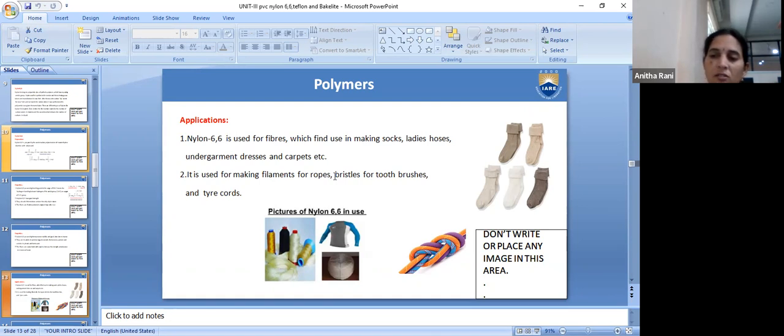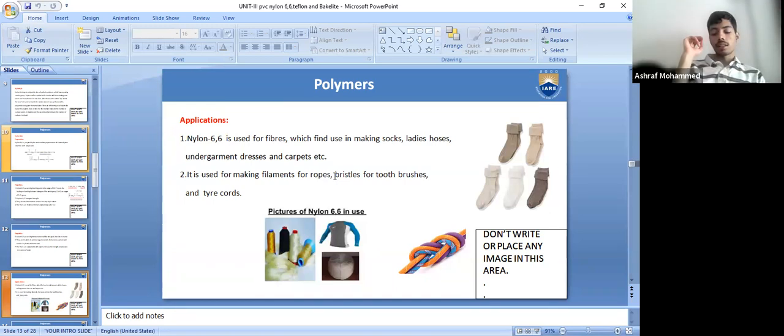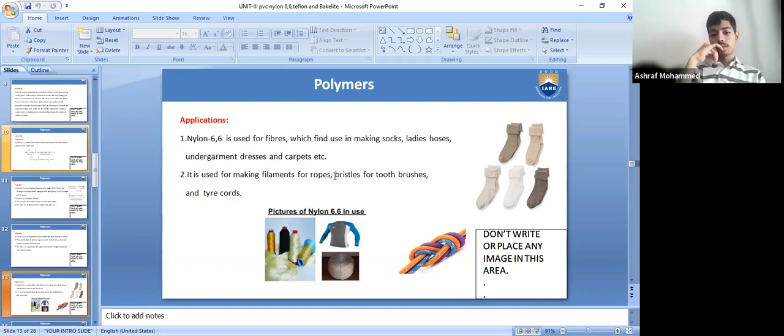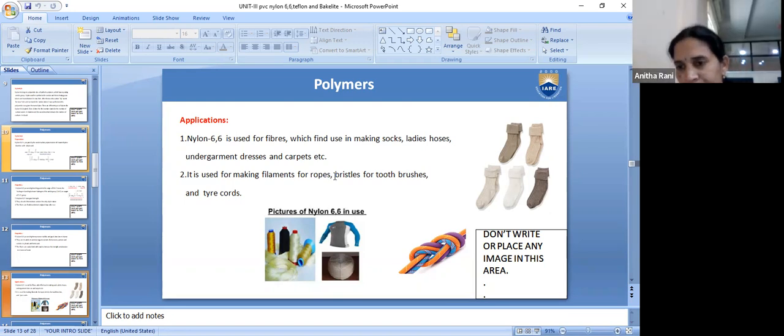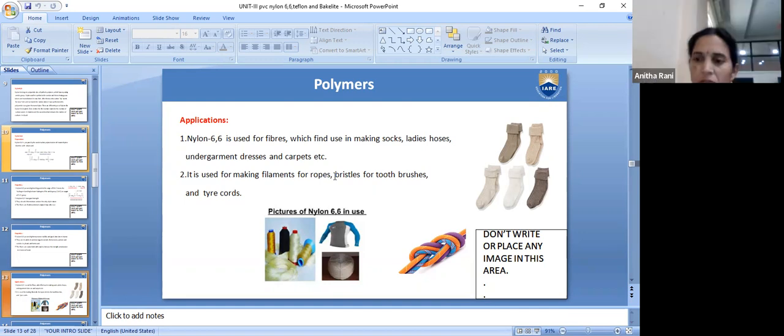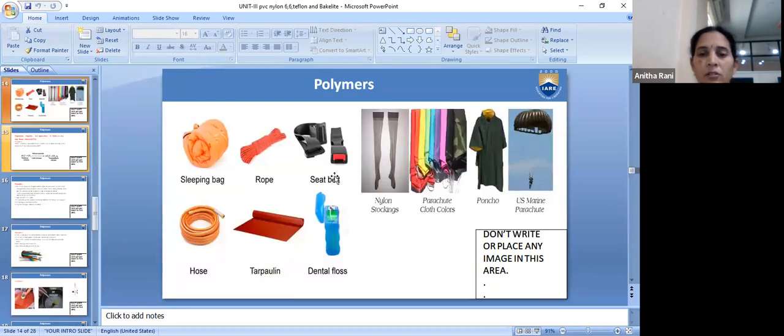Tell me, rigid PVC applications, 2 examples. Tanks, chemical tanks, helmets. Plasticized PVC, any 2 you tell me. Table, tablecloth. Tablecloth what?